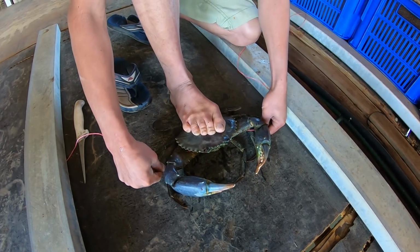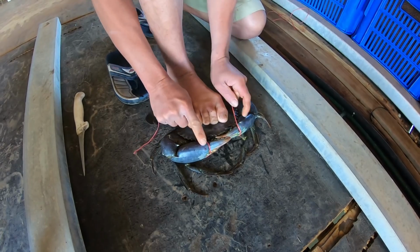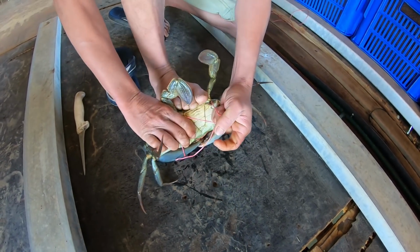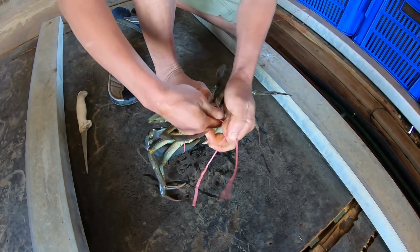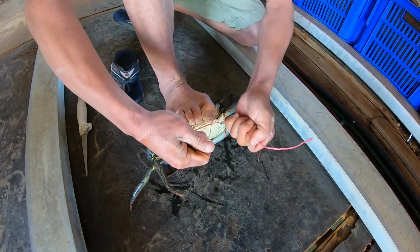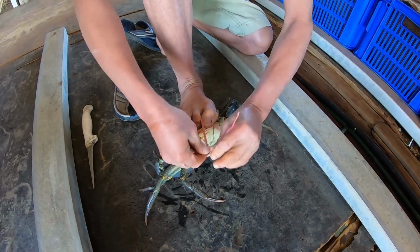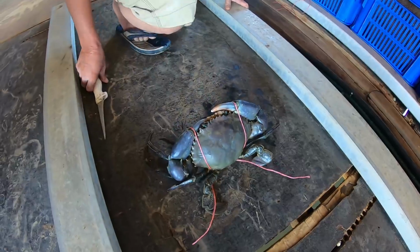Okay, okay, down the front, yep. See that? And then around there, over. Yep, back legs. They got many ways. Yeah, wow. Wow. Easy. Yeah, look easy for me.